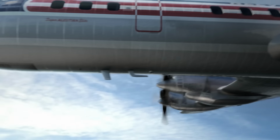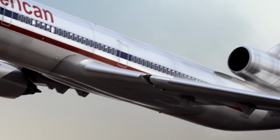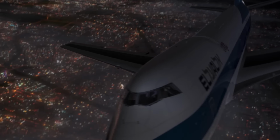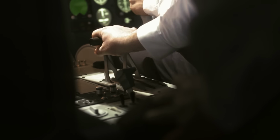Three different planes experience the same devastating situation. What the hell? Engines detaching midair. Looks like we've lost number one. Clear an emergency. They didn't even know the engine was actually gone. Each case has vastly different consequences.